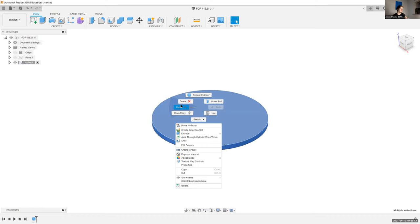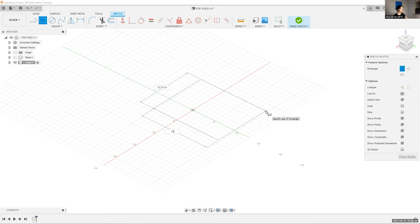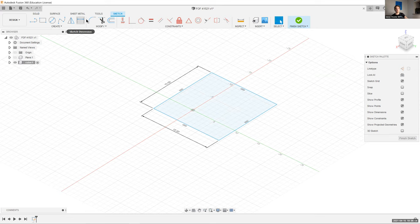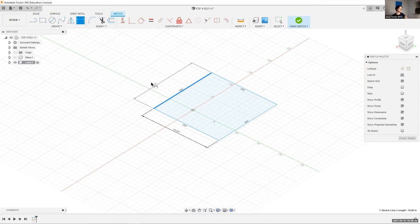So hit delete, create a sketch. Nothing too crazy, just a cube. So looks like we're 15. And I can either click and dimension this off later, but I'm going to just add 15, 15. And to mention how to dimension off, the dimension tool is up here, so you can click on it. Delete this, just a demo. Click dimension tool, click an edge, 15 inches, perfect.